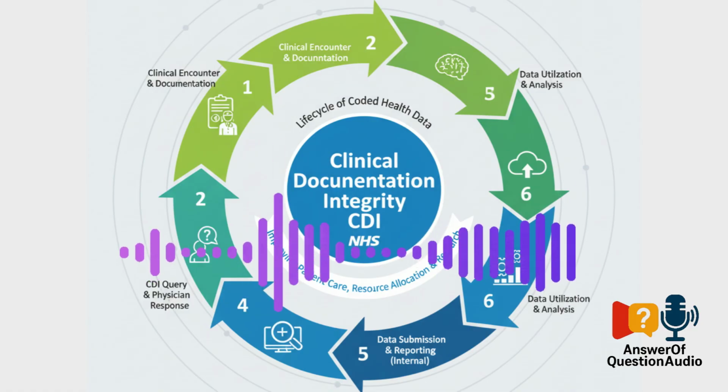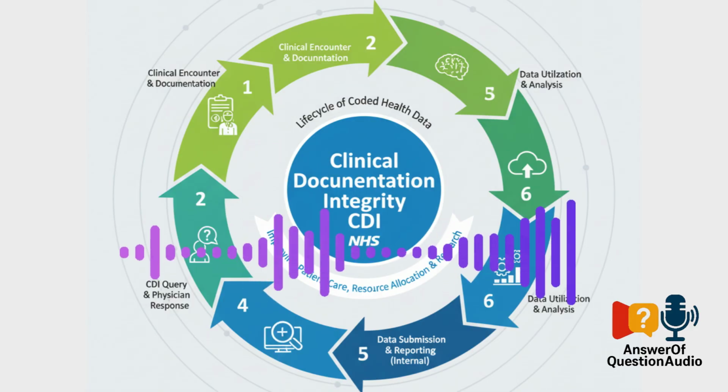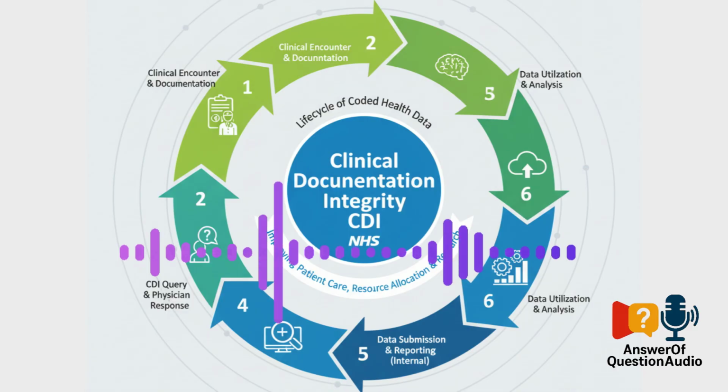And this is all under the payment by results system, the PBR. So you need good records. There's a standard for this, isn't there? CARROT. That's it. Complete, accurate, relevant, accessible, and timely. If the notes fail that CARROT test, you get a downstream problem. A problem with the codes used for billing. Precisely. The statistical codes for diagnoses, that's ICD-10, and for procedures, which is OPCS-4, they get compromised.